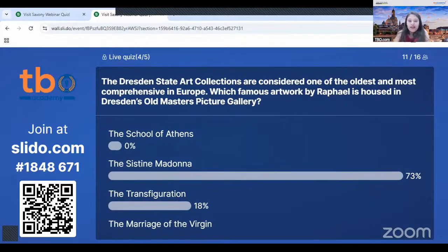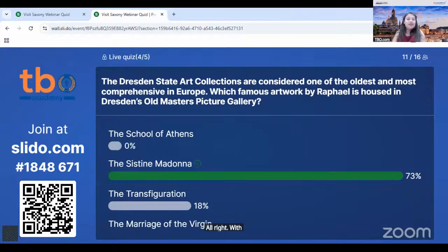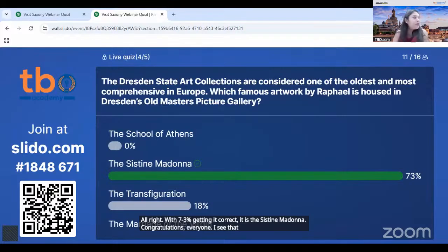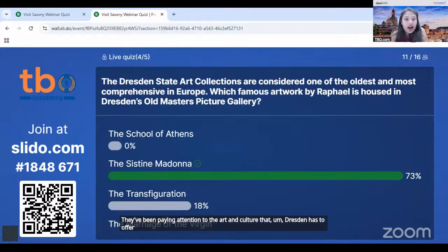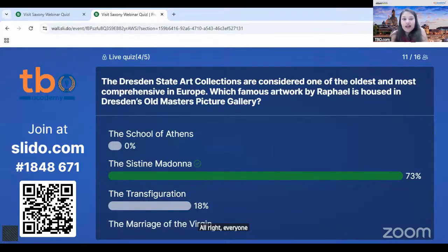All right. With 73% getting it correct, it is the Sistine Madonna. Congratulations, everyone. I see that art is a big thing for our audience today. They've been paying attention to the art and culture that Dresden has to offer. All right, everyone, it's the last question now.